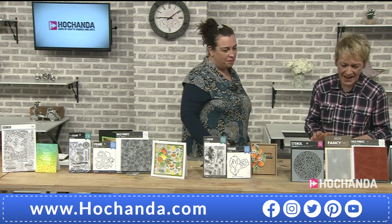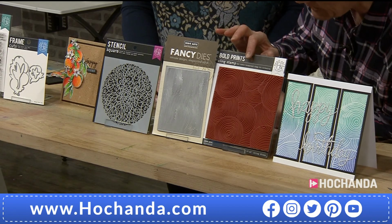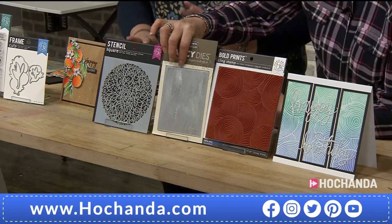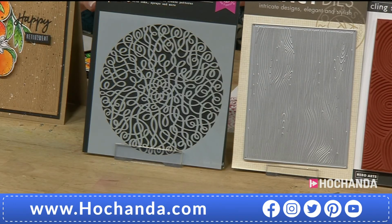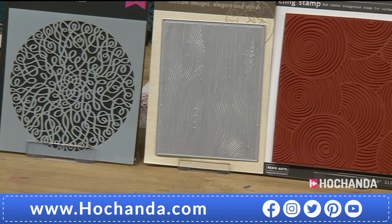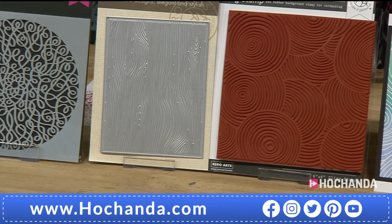Right, we've got some backgrounds for you. Background stencil and a stamp. And is this a die? It is. So you get one of each sort of type in this set here. Brilliant for mixed media, for cards, for scrapbooking, and they're all very, very different. So you've got that red rubber again, which everybody loves. They're such good quality. Yeah, they really are. These stamps. Now the die is a little bit unusual.